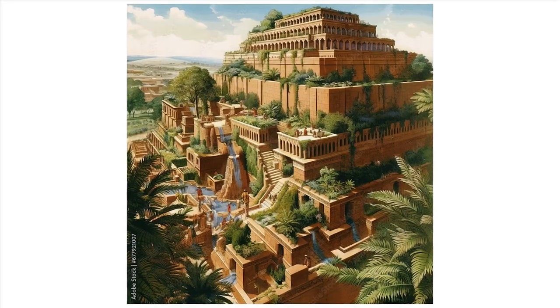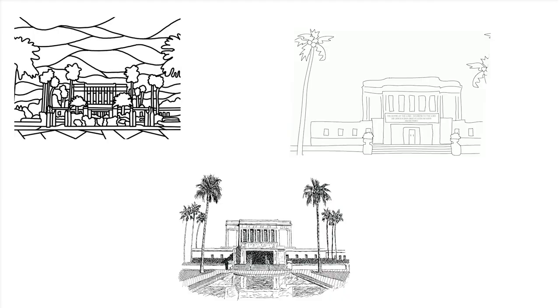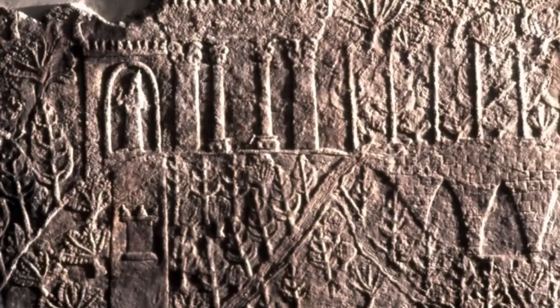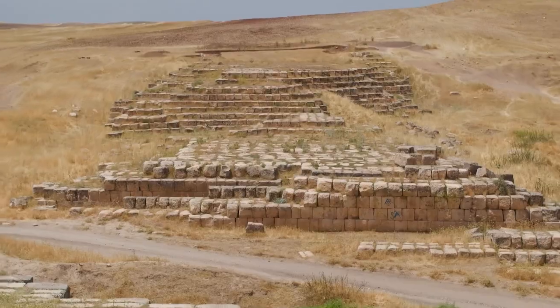Others propose that they might have been located in a different place altogether, possibly in the Assyrian city of Nineveh, based on recent archaeological findings that suggest similar structures existed there.